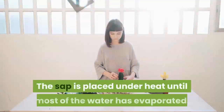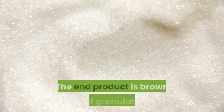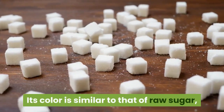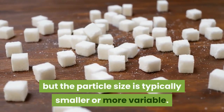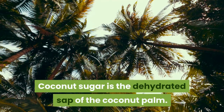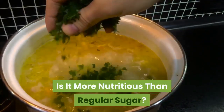The sap is placed under heat until most of the water has evaporated. The end product is brown and granulated. Its color is similar to that of raw sugar, but the particle size is typically smaller or more variable. Summary: coconut sugar is the dehydrated sap of the coconut palm. Is it more nutritious than regular sugar?